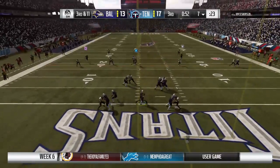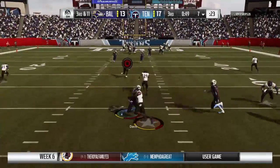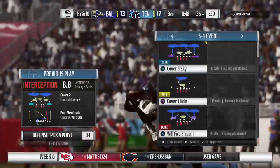On third down, Wilson. He rifles one that's intercepted. Picked up by Minkah Fitzpatrick. And they take possession of the football and have it at the 36-yard line.